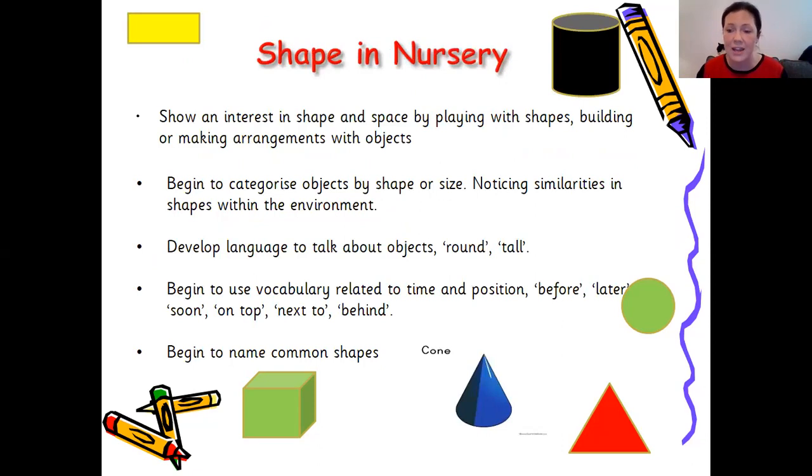How that might look in nursery, for any nursery parents that we have on the group, is that they start to show an interest in shape by playing with them, building or making arrangements and patterns and pictures. Begin to categorise objects by shape or size, so they're noticing things that are the same about them. So it might be all these shapes have got points, not necessarily using mathematical language to do with that, but these are all pointy, or all these types of ones can roll. These have got straight parts and things like that. So they're starting to use everyday language like round, tall, and as I said, pointy and things like that. Begin to use vocabulary related to time and position, and then beginning to name some of the common shapes like a square, a triangle, a circle.